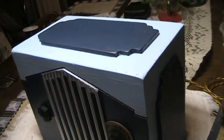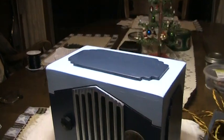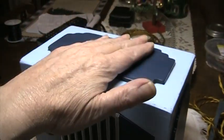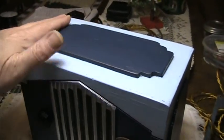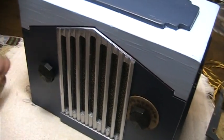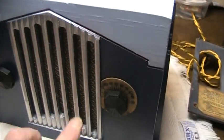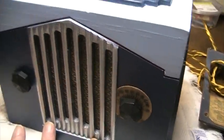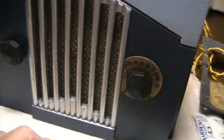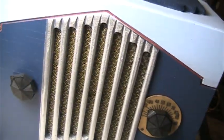This is the original color of this radio. It's been restored because when I got it, someone had started to restore it. They sanded half of the whole top down, and the whole front of it was filthy, dirty, and finger marks everywhere. But it originally was this two-tone blue color with a silver painted grill, not chrome. It was just a silver painted, sparkly silver paint. It's the original grill cloth.